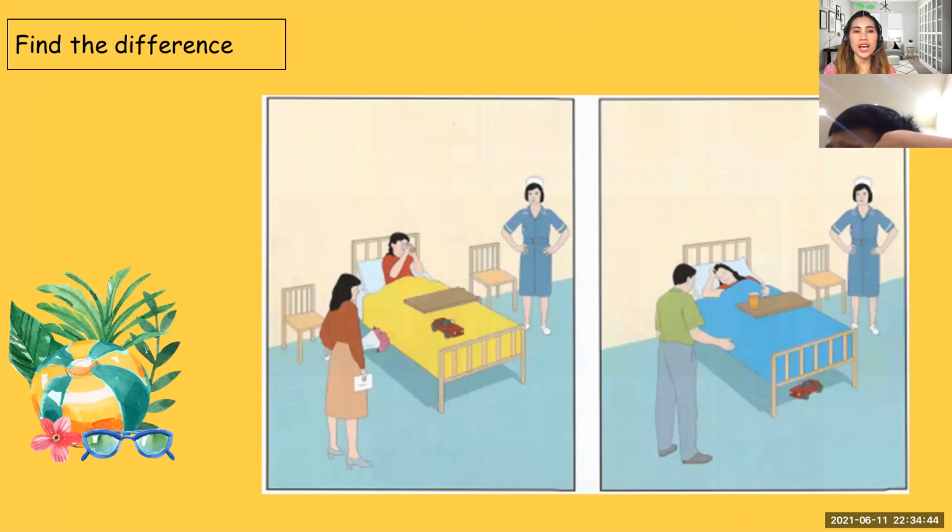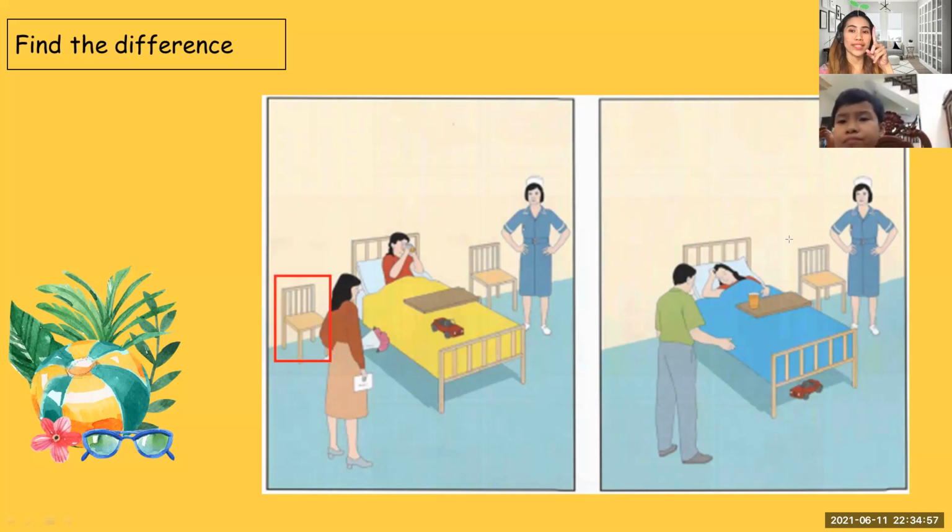My turn. In picture one, there are two pears. But in picture two, there's just one. Your turn. Find more differences. In picture one, the bed is yellow, but in picture two, the bed is blue. Oh, I think it's the quilt. The quilt. The quilt is yellow and blue. Okay. What else?